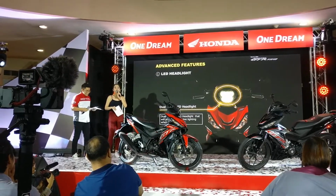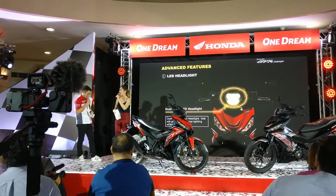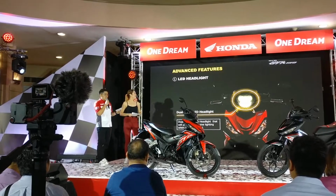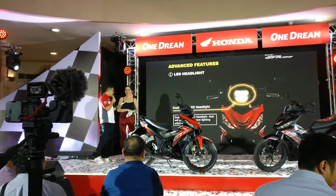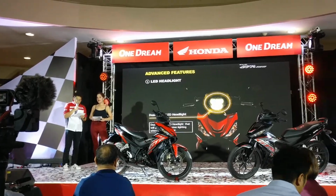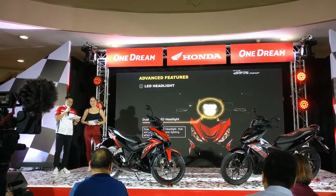We're moving on to the advanced features now. Yes, there are even more. That's how great this ride is. Yes, next will be the advanced features. This bike has a dual-layered LED headlight, which provides extensive lighting, especially when driving at night.